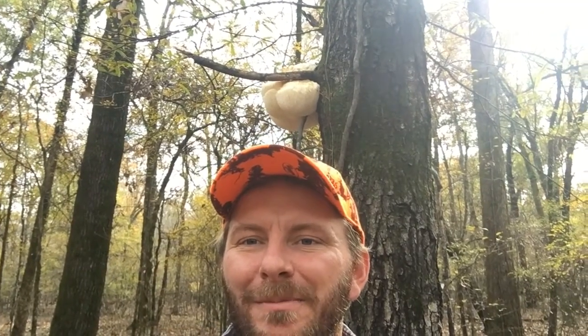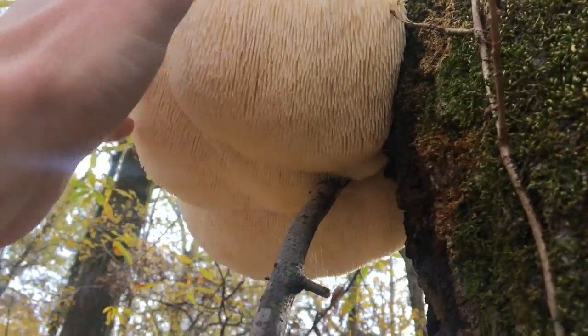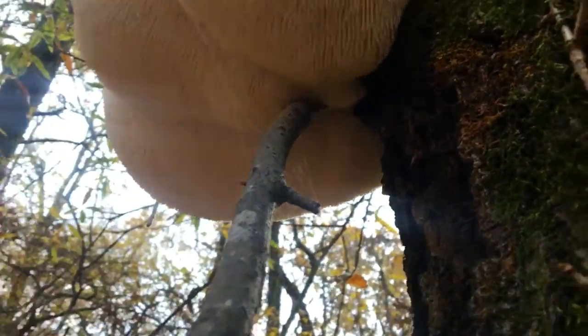Hey y'all, it's me, Paxton, back in the woods, and you can see right up above my head, found my lion's mane, first lion's mane for the day. And I don't know if this one's any good, but this is probably the biggest one that I've found yet, still intact. There it is. See my hand? There's a big bulbous thing.